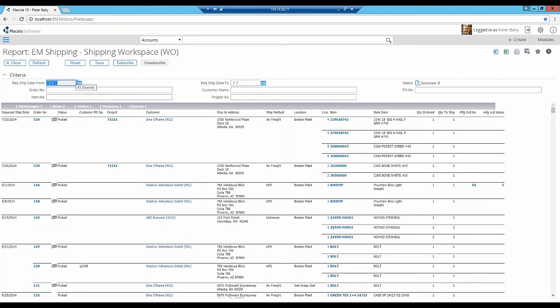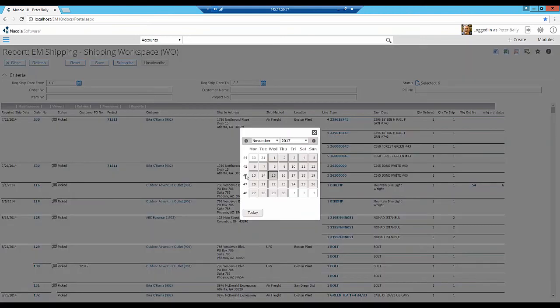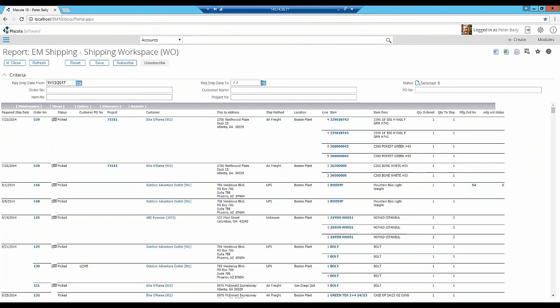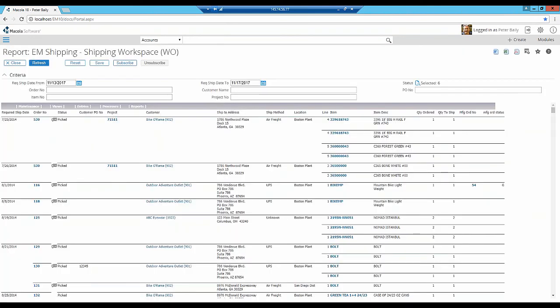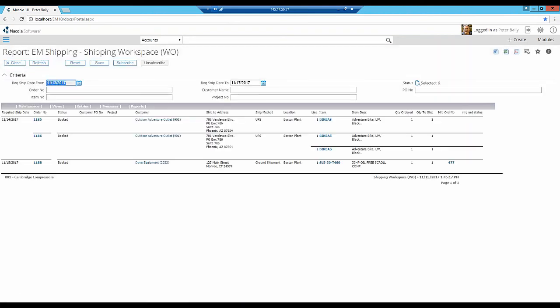But let's narrow this report down so that we're really only looking at what needs to go out from Monday of this week to Friday of this week, and I'll just refresh it. Now from there, it ought to drop us down to a few less things to look at.